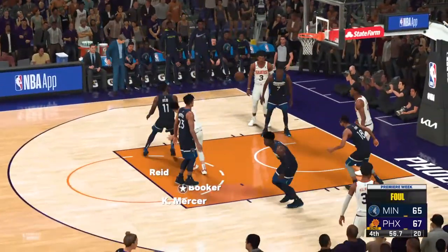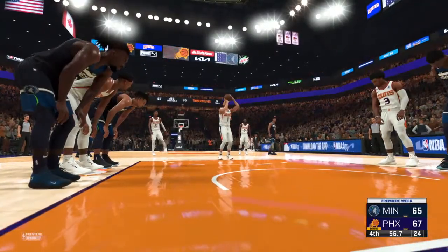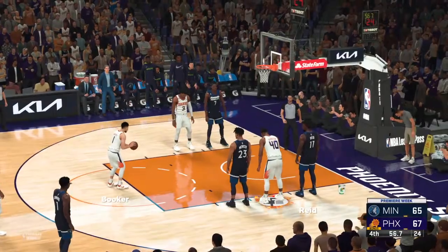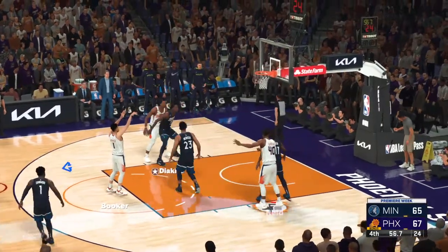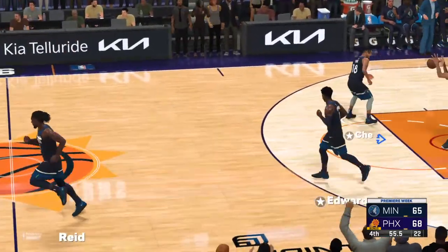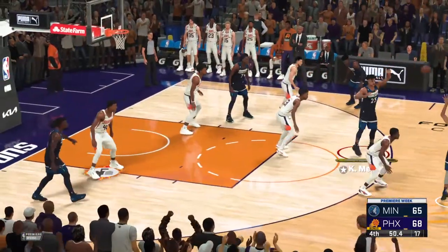The 10-footer. And oh boy, a lot of contact there, but he gets the call and will shoot 2. I don't know if fouling Booker is ever a good idea. I mean, he is a great free throw shooter, and he's made for these moments. And the second of 2 is good. That makes it a 3-point lead. Minnesota shooting in the 4th quarter has looked shabby, 38%.